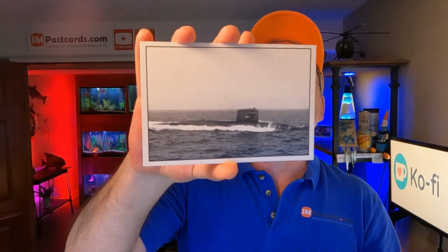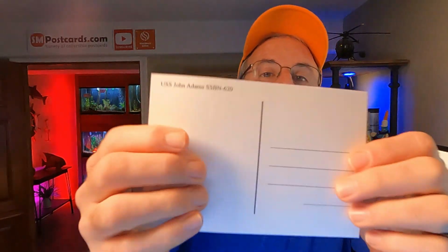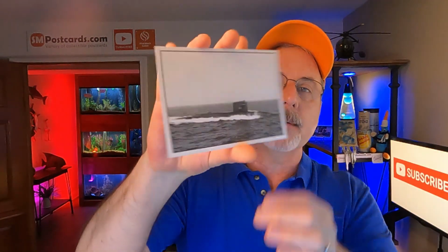Then we got another boat or submarine right here. It's going through the water. USS John Adams, SSBN-620. Names are right on the back here. Easy to list, easy to sell, lighter cardstock prints. I sell the heck out of these things. I got a whole table full of them.